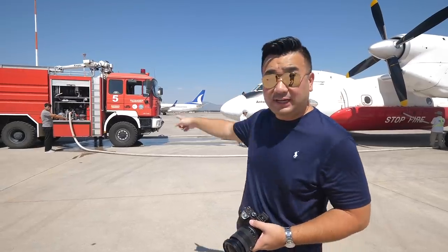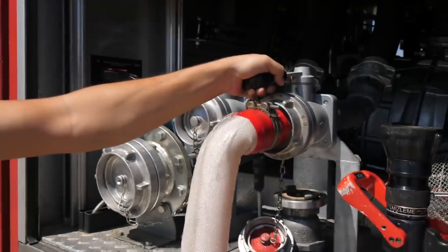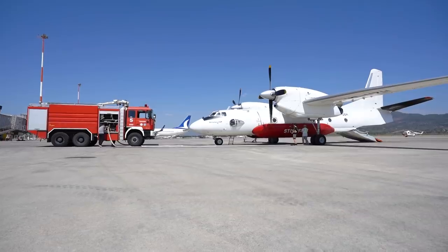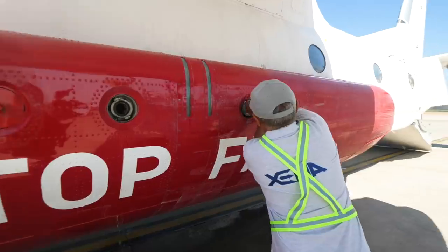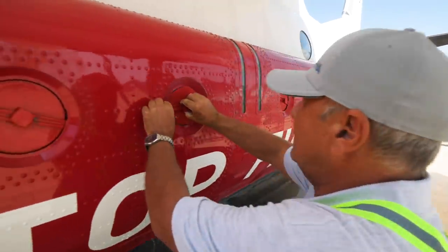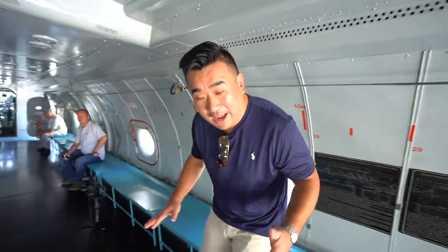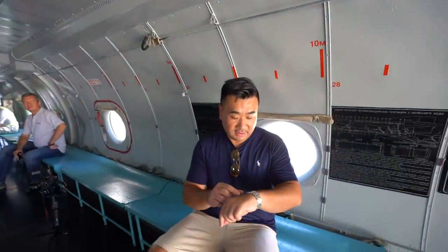As you can see, the fire truck just came now through the hose that got connected. Now we're loading the water. Earlier we were told it will only take 5 minutes to get 8,000 liters of water inside the Antonov. Just got on board the An-32, boarding from the back, and I've been told that in 15 minutes we'll take off. There'll be a demonstration flight of how to do the firefighting with water, so it'll be a very short circuit flight, but very exciting.